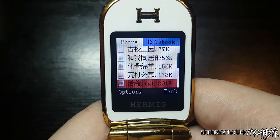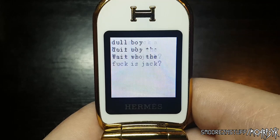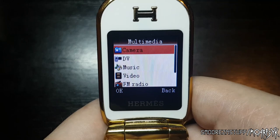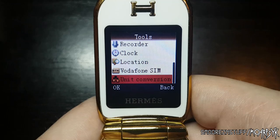No, it can't. Okay, so in my test document, I've got... That is what an ebook is. So imagine reading a whole novel on this. Keep going. In multimedia, we have camera, DV, music, video, FM radio, and image, which is, yeah, interesting. Tools, we have my files, calendar, calculator, recorder, clock, location, Vodafone SIM, unit conversion, which is pretty helpful.